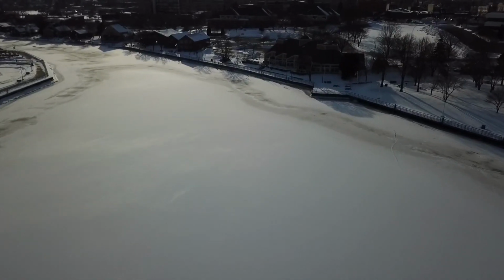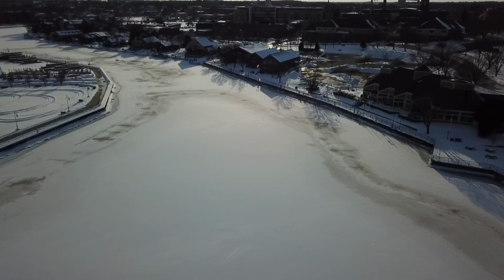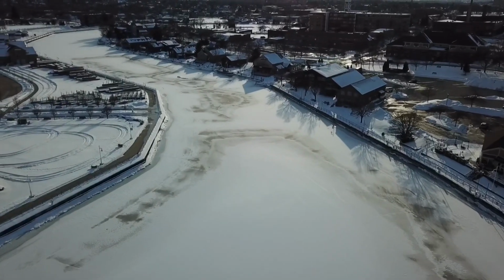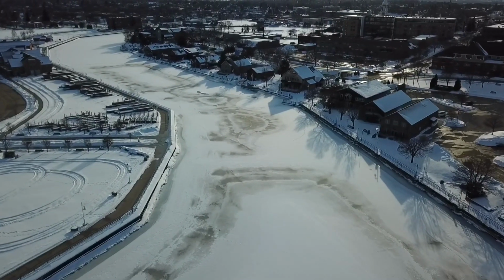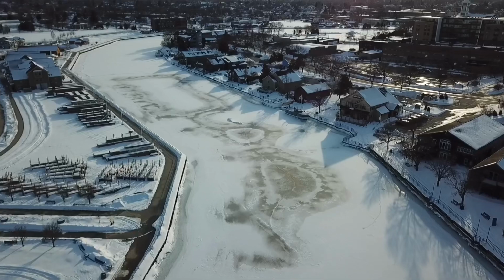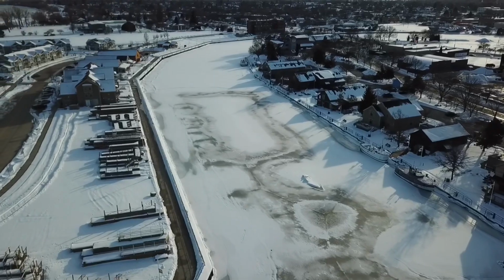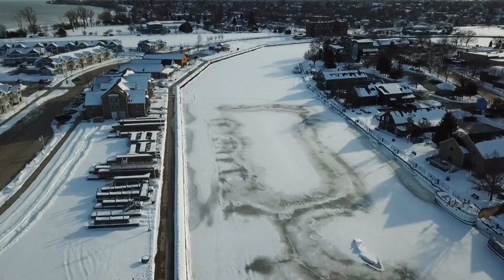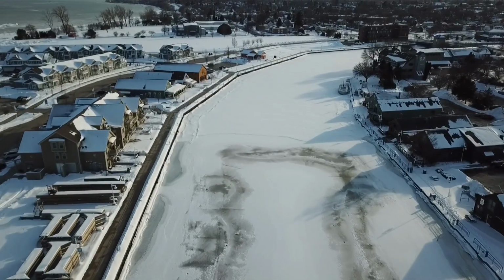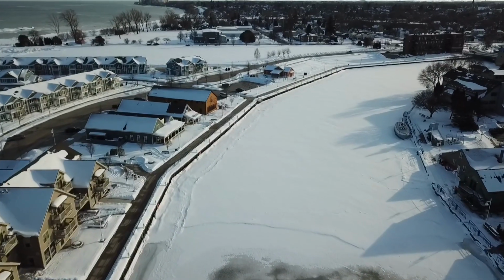Once again, the local time here is 4:11 p.m. Quite busy here during the summertime. This is also, what is this place called? This is where the Blue Harbor is at.